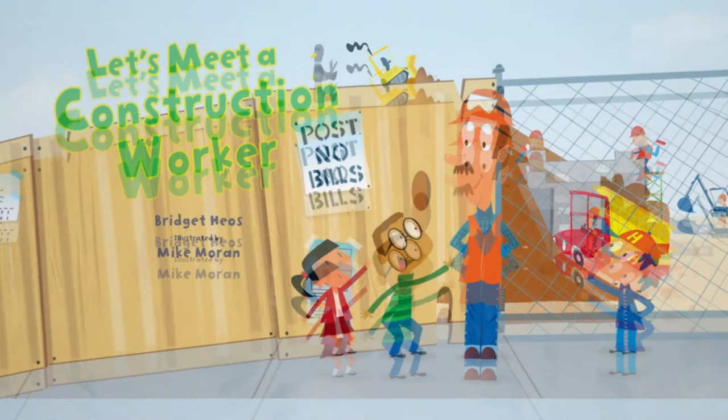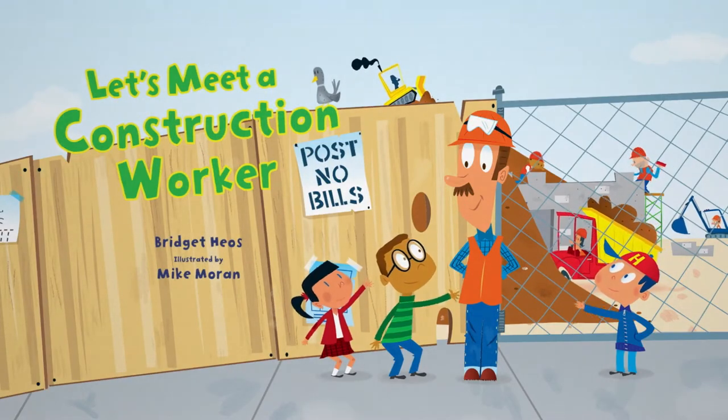Site. When can we go in? Let's meet a construction worker.